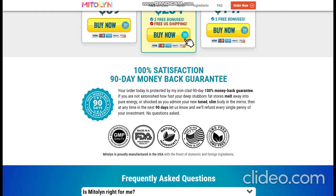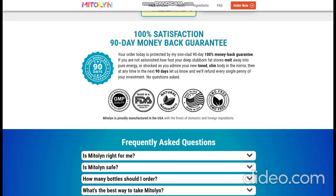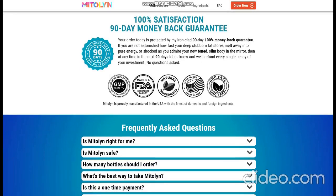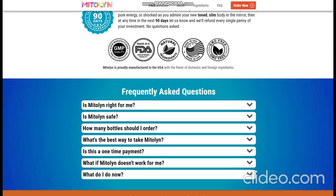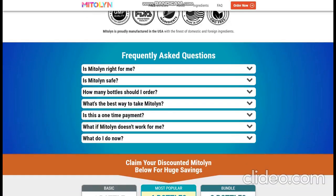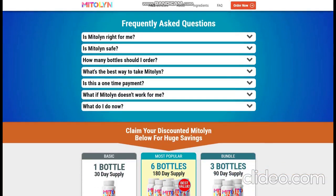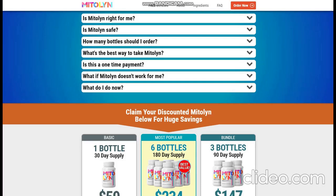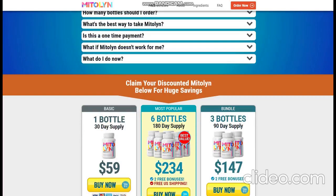So, what exactly is Mitolyn? According to the makers, it's a weight loss supplement designed to boost your metabolism, increase your energy levels, and help your body burn fat more effectively. It's marketed as a natural solution, packed with ingredients that supposedly work together to give you that extra edge in your weight loss journey. Let's take a look at the main ingredients and their potential benefits.